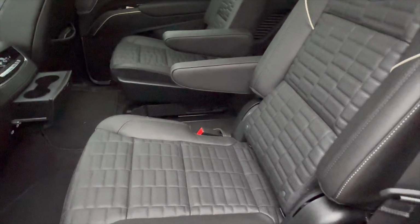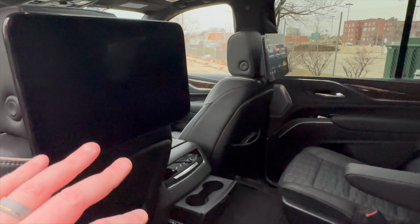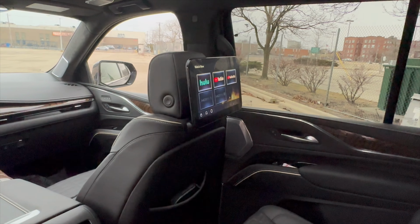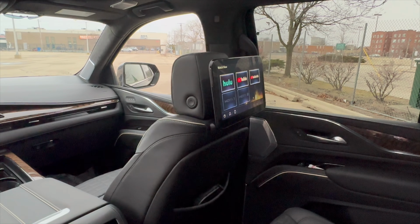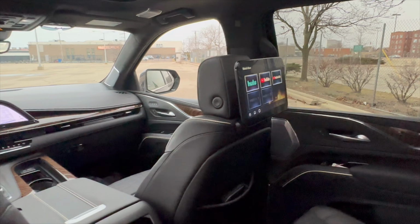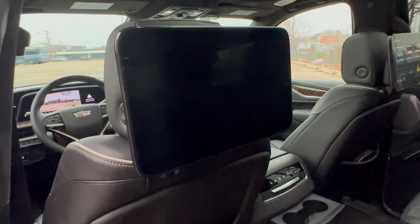The black interior in this one, of course, you can get a lighter color interior as well. Screens back here in both of them. That one's not lighting up on me right now, but there you can see you can have Hulu and YouTube and so on. You can hook up HDMI, you can hook up game systems to it. It used to be able to have nav in this. I don't believe you can have nav in the back of these anymore, but regardless.